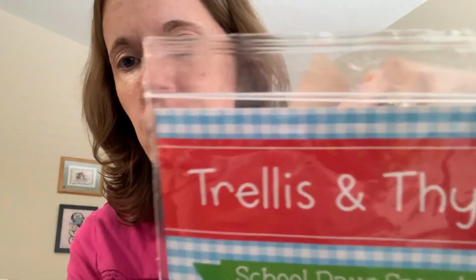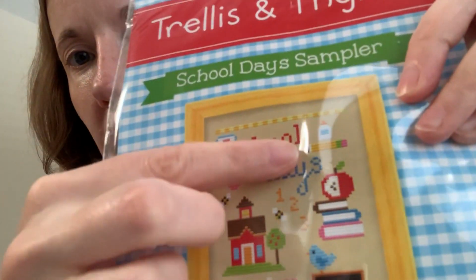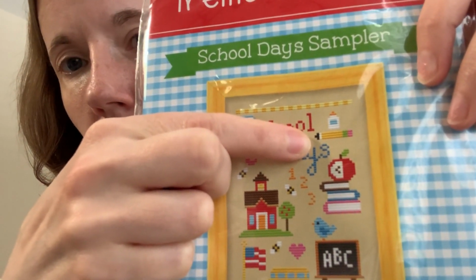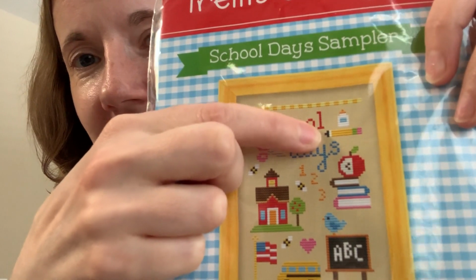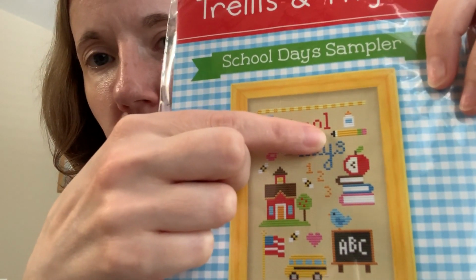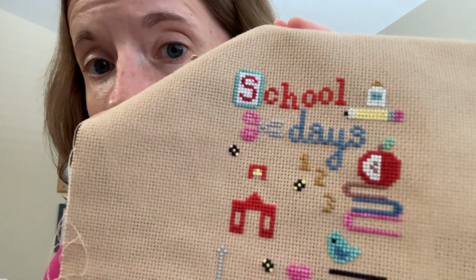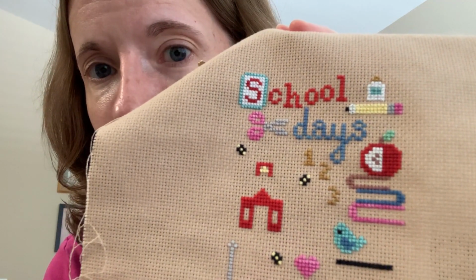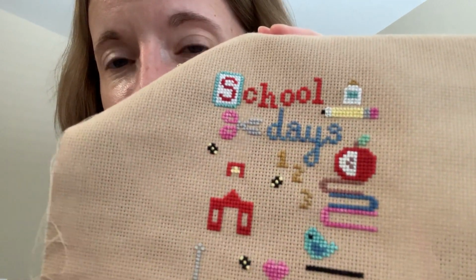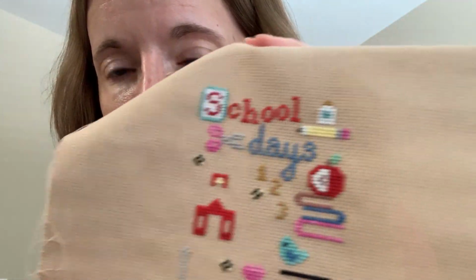It was charted to have 3 black squares for the tip of the pencil, which when I stitched it, my black just overwhelmed the rest of it. And my yellow is pretty pale. This color is raw linen by Color and Cotton, and that was pretty pale. It just looked bad. So I went ahead and did some 3/4 stitches.